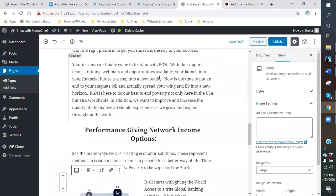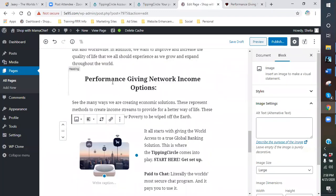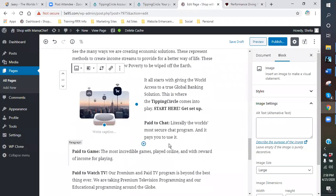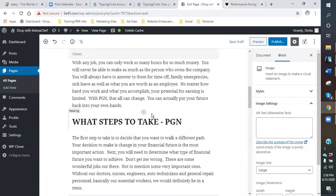Even my page, it started out as a copy. This is where I stopped. This is my title. So I know I stopped right here. So from here on down, I got to modify this little part, but all this here is mine.